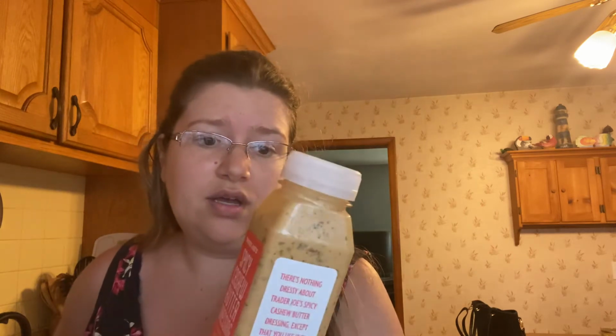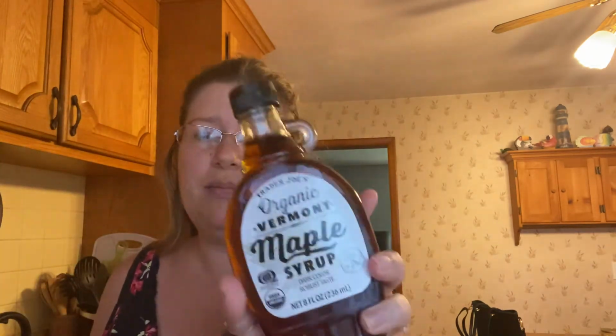So then I got a salad dressing, the spicy cashew butter dressing. It's with cashew butter, lime juice, ginger, cilantro, red chili peppers, vegan. I was in the mood for something spicy, so there you go. Then organic maple syrup. I was out. I like to put maple syrup on my oatmeal, so very good.